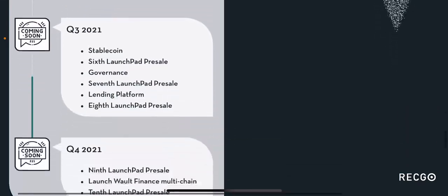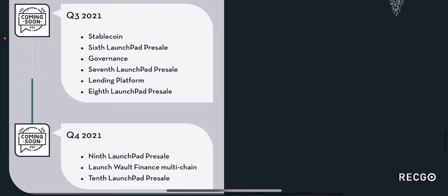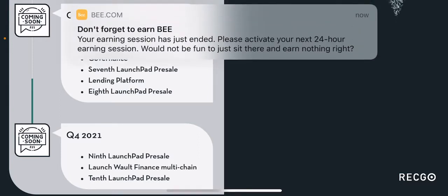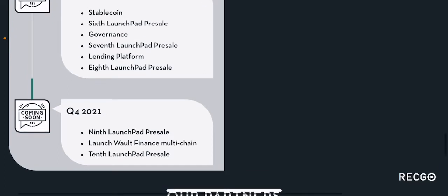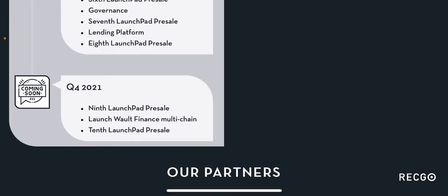But if you see the Q3, they are planning to launch their own stablecoin. They're planning to have their sixth Launchpad pre-sale. Their governance will be activated for the first time, and then seventh Launchpad pre-sale, lending platform, and eighth Launchpad pre-sale. And for Q4 of 2021, they'll have the ninth Launchpad pre-sale, launch the Wault Finance multi-chain, which is going to be really exciting, and launch their 10th Launchpad pre-sale for the year, right?